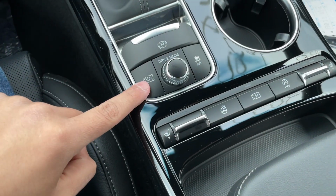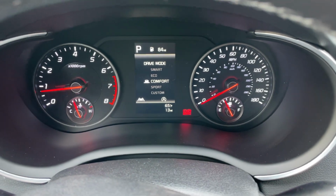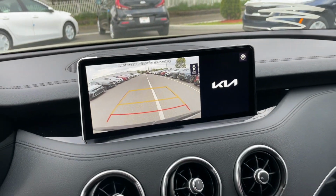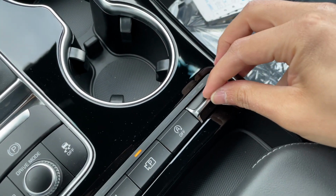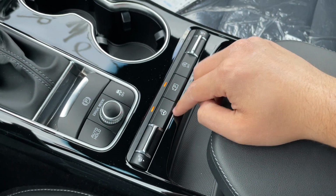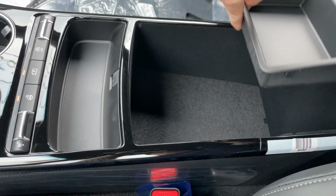E-brake, auto hold, which is brake hold. You could change the modes with this wheel. They're Smart, Eco, Comfort, Sport, and they're going to be the traction control. Here is this button that will turn on the backup camera. And they're going to be heated seats, 3 stages, engine start stop, a little bit of storage place, and a heated steering wheel.